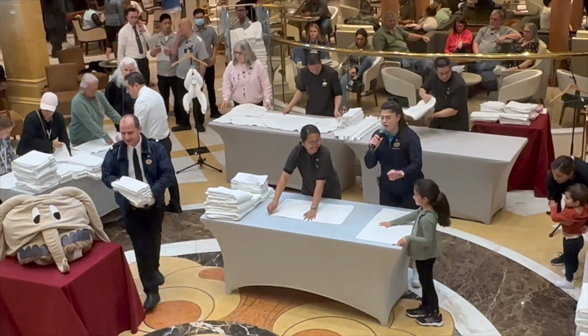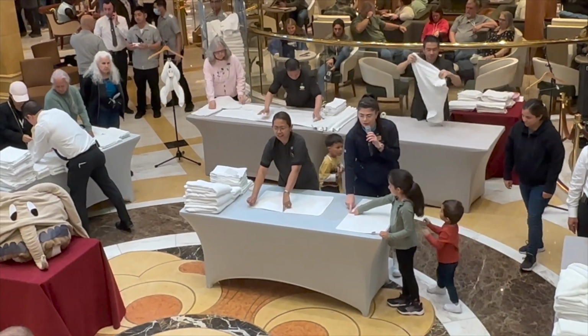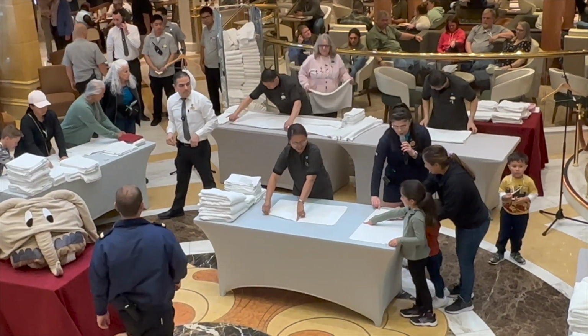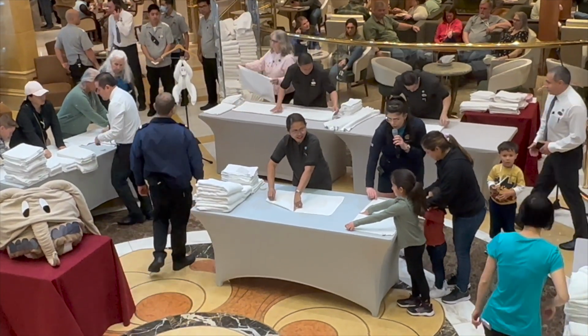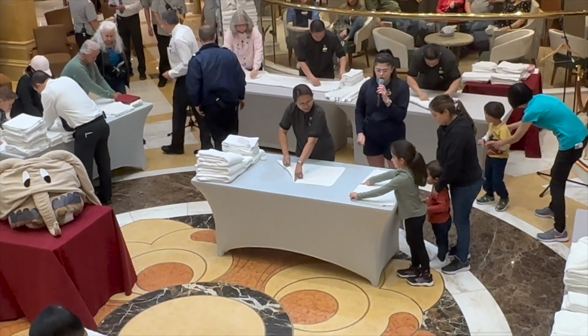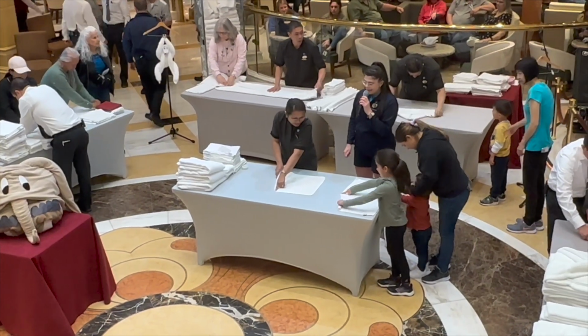Remember that before you head inside, leave your luggage with the porters on the right-hand side of the terminal, and they will make sure that they are safely loaded onto the ship, so you don't have to worry about your luggage. And you might want to give them a tip. It is always nice to show appreciation for people who help you.